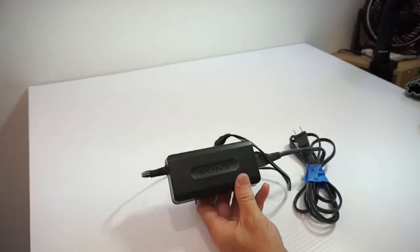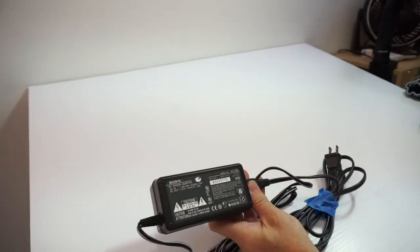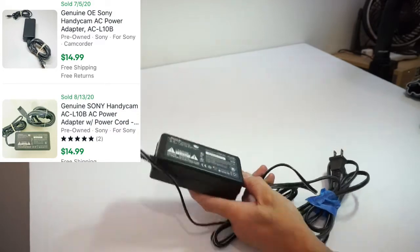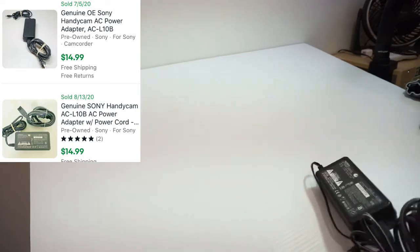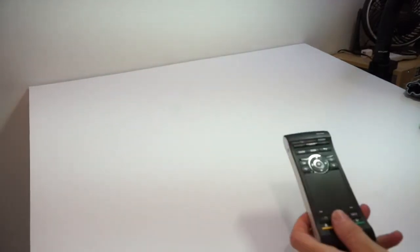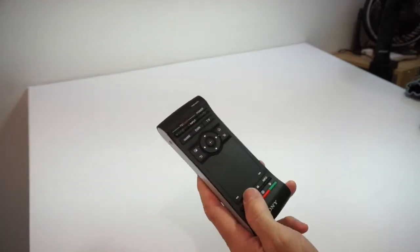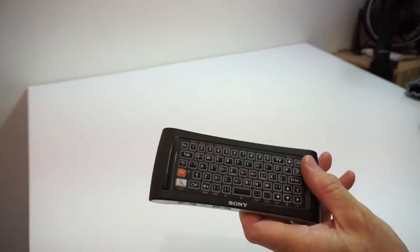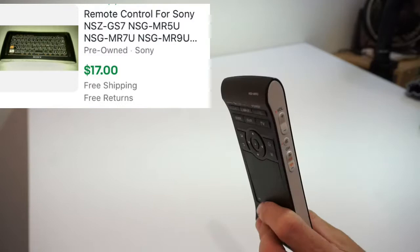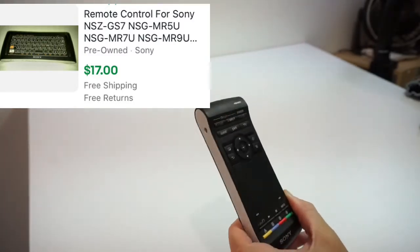Found this charger. It's a Sony model AC-L10B. Probably get, I don't know, 10 to 15 out of that. Found this Sony remote. This was pretty cool. I didn't even comp it. Just says Sony, but when you flip it over, it's got a keyboard. So that's a pretty cool remote. But I thought it would be an expensive one, but once I looked it up when I got home, maybe 10 to 15 bucks.